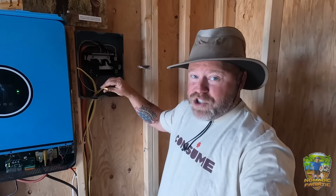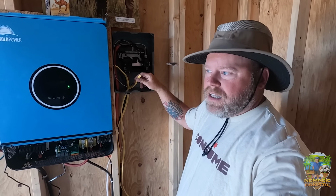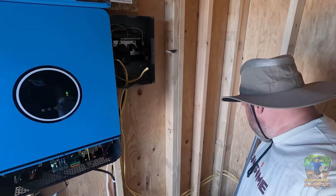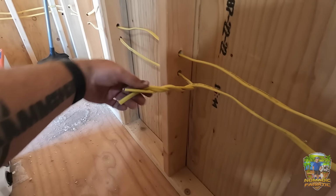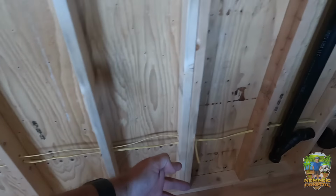But I got some 12-2 Romex here, 250 feet. I know that seems like a lot, but we're running different lines. We're gonna have 2 more breakers up here. So I ran this down. I drilled holes into the wall for 2 lines going this way. Right here I want an outlet, so I cut it and put these in for outlets, and then these are gonna continue down for 2 more lines.